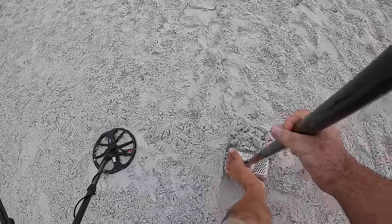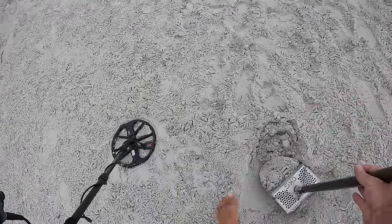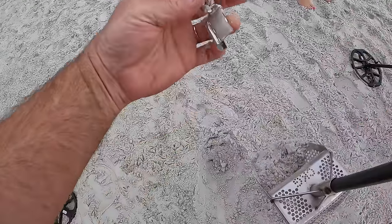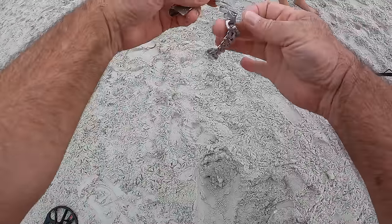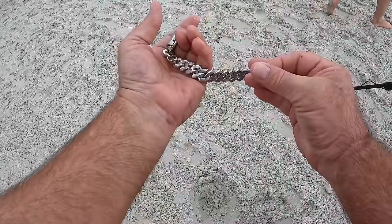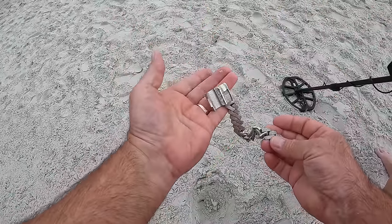How much stuff have you found with all these kids out here? Quite a few. It depends on the day. Well, we got a... Oh, wow. Nice. There you go. Check that out. Got a chain bracelet. There we go. Yeah, two chains. You betcha.